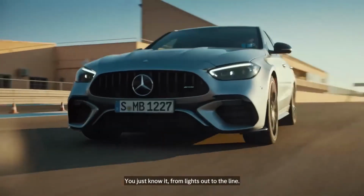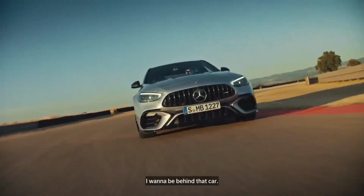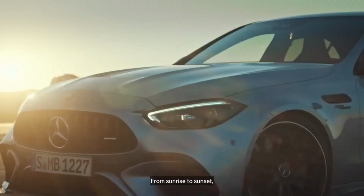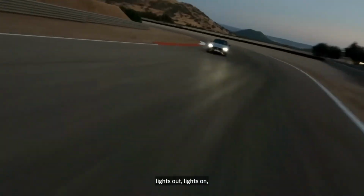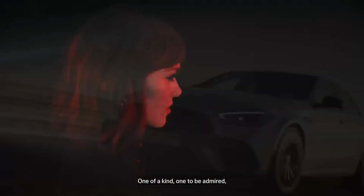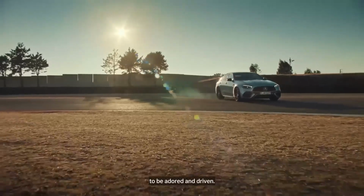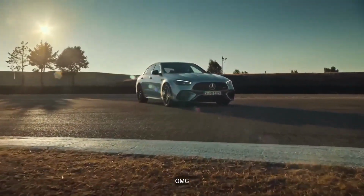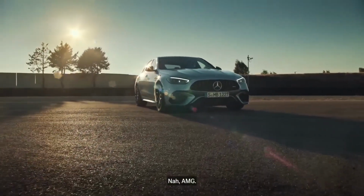You just know it. From lights out to the line. I want to be behind that car. This is making me want to get right behind that beautiful wheel. From sunrise to sunset, lights out and with lights on. This is the car I want. One of a kind, one to be admired, to be adored and driven. OMG? Nah, AMG.